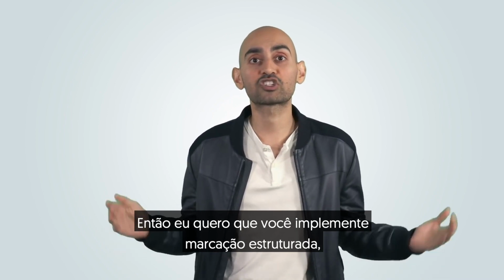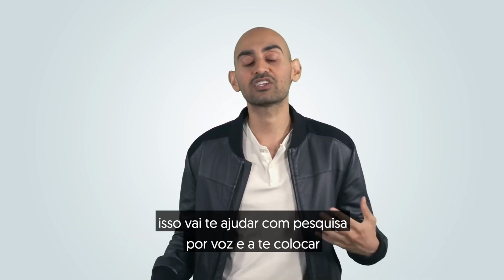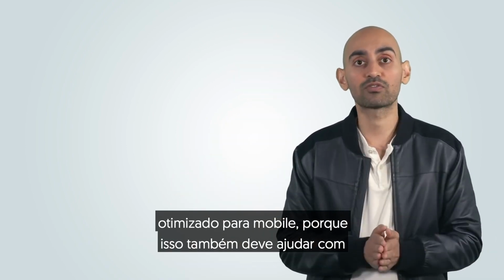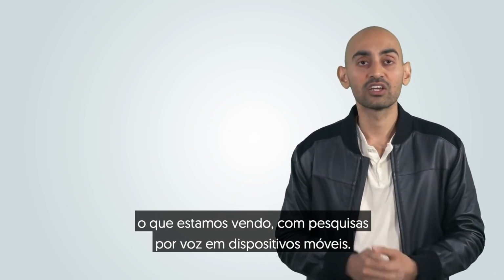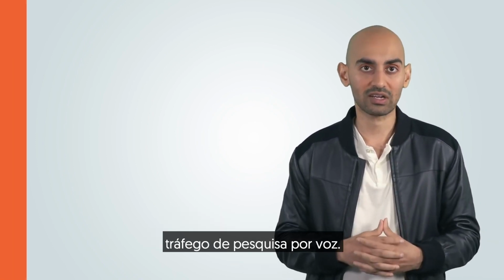So I want you to implement structured markup. That'll help you with voice search and getting you in the rich snippets. You also want to make sure your site's mobile friendly, because that should also help, from what we're seeing, with voice search for mobile devices. So doing those two basic things should help you get more voice search traffic.